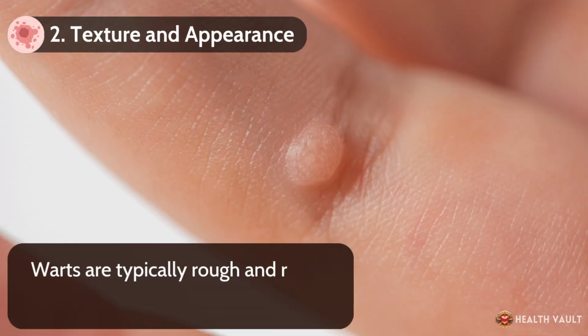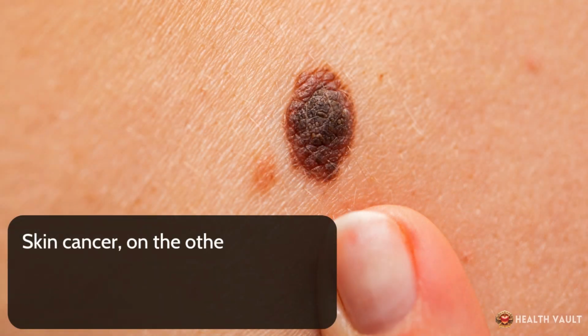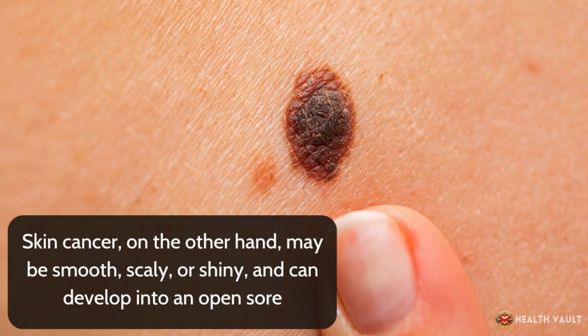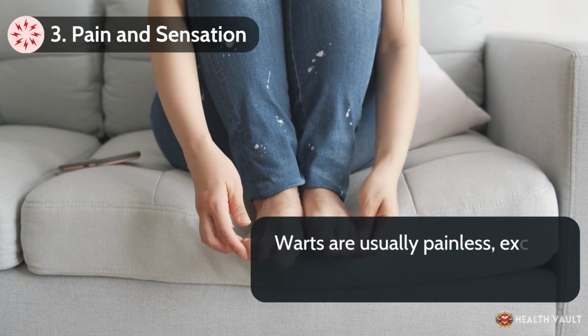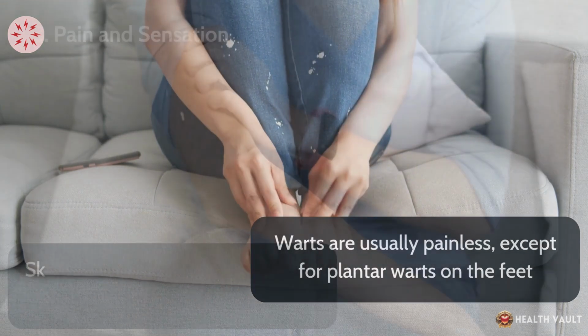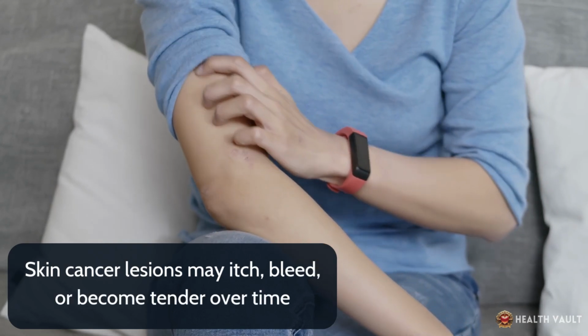Number 2. Texture and appearance. Warts are typically rough and raised with a bumpy, cauliflower-like texture. Skin cancer, on the other hand, may be smooth, scaly, or shiny and can develop into an open sore. Number 3. Pain and sensation. Warts are usually painless, except for plantar warts on the feet. Skin cancer lesions may itch, bleed, or become tender over time.